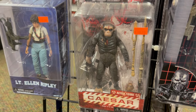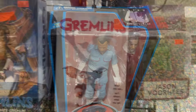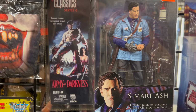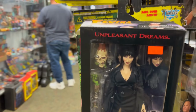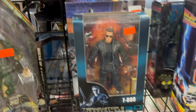Got some aliens, some Predator. I just seen that Dawn of the Planet of the Apes, and that was a sweet movie. Very cool. It's a cool ape. Some Gremlins action, some Mars Attacks, Killjoy. Oh, that's awesome. Ash, Army of Darkness. Teeny Terrors, some Elvira. I think that's a really cool Elvira. She looks really realistic. Predator, Terminator.